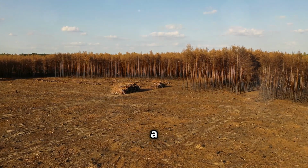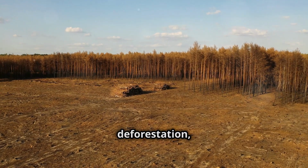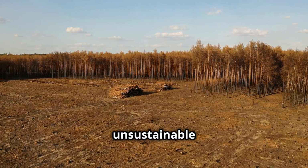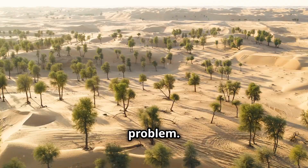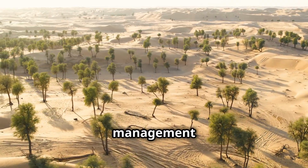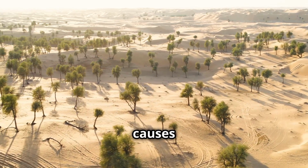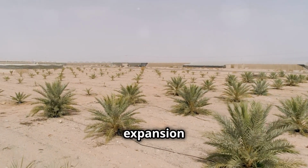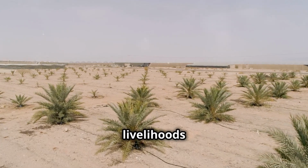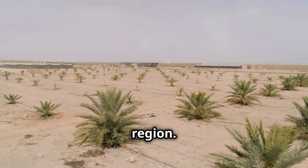While climate change plays a significant role in driving desertification, human activities such as deforestation, overgrazing, and unsustainable agricultural practices are exacerbating the problem. By adopting sustainable land management practices, restoring degraded lands, and addressing the root causes of climate change, we can help to slow and even reverse the expansion of the Sahara, protecting the livelihoods of millions of people and preserving the biodiversity of this unique region.